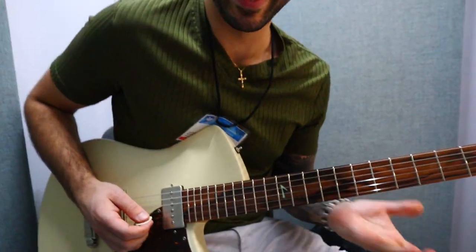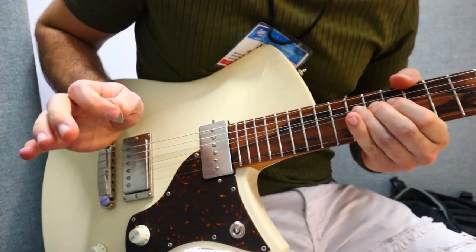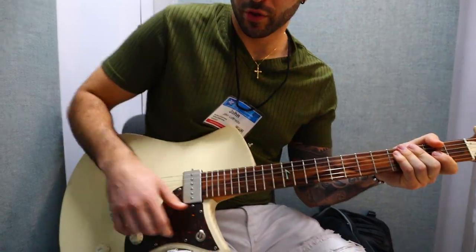The sustain on that, that thing just rings out. That's unbelievable. That's actually crazy. All right, so let's switch this over to the humbucker.